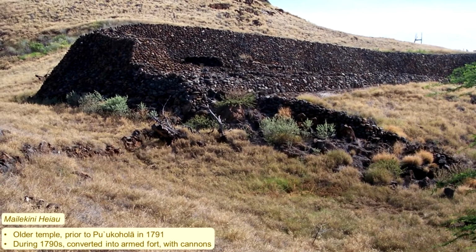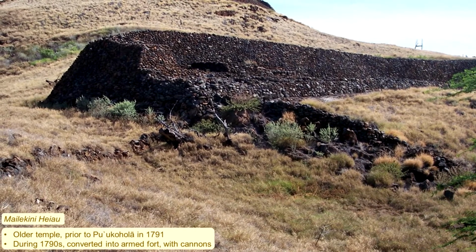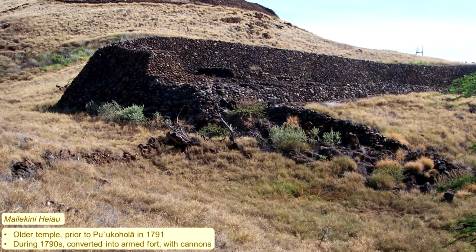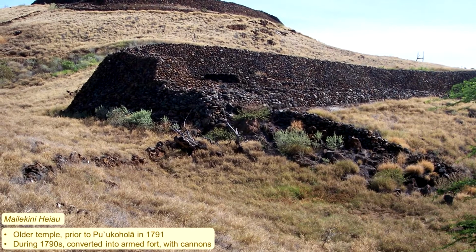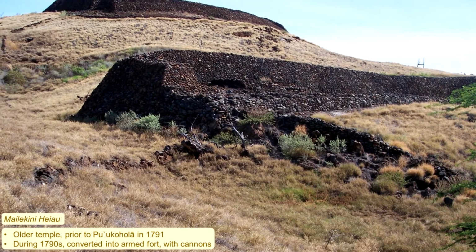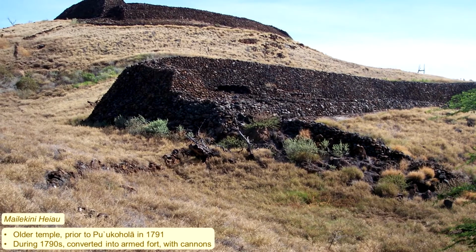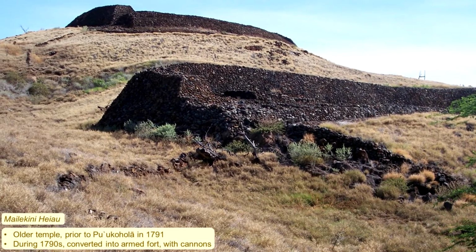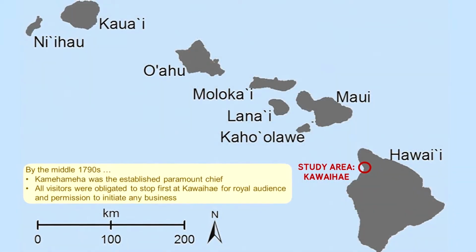The older religion and context of Mailekini Heiau essentially was transformed into a symbol of military power during the Kamehameha dynasty. The previous traditions of Mailekini Heiau were replaced by the new armed fort, and the setting itself was overpowered by the dominance of Pu'ukohola Heiau, dedicated to the god of war, Kukailimoku. By the middle 1790s, the Kamehameha dynasty emerged as the ruling power of the Hawaiian Islands.